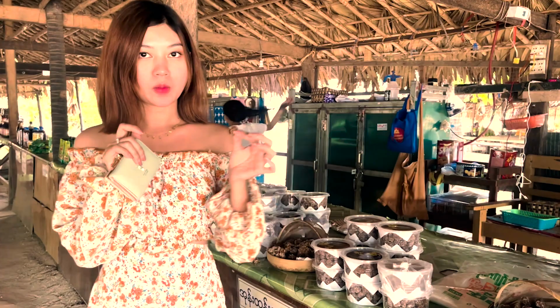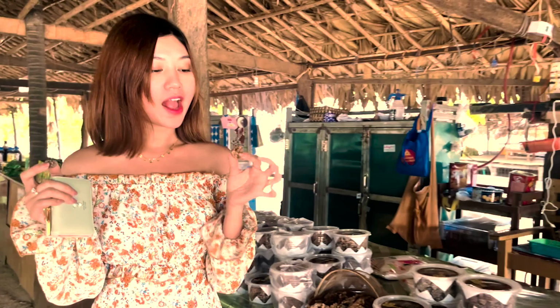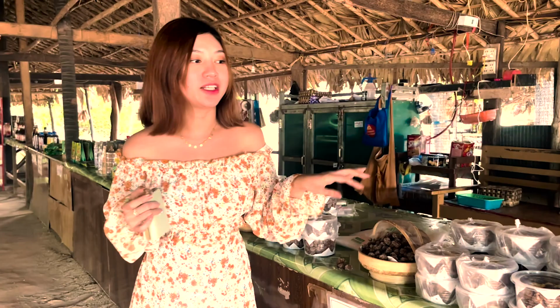This is coconut jaggery. Mm-hmm. It's really, really sweet. Nice, I like this one. The price is 1,200 kyat, which costs around 60 cents. I think it's a fair price because they make it only by hand. It's nice. Now we make an egg roll. It's very interesting.